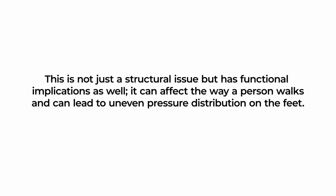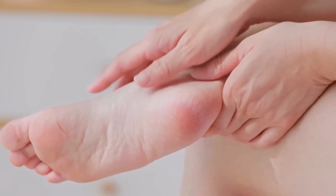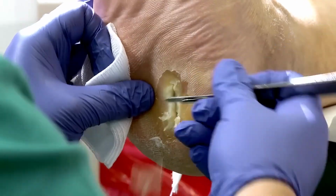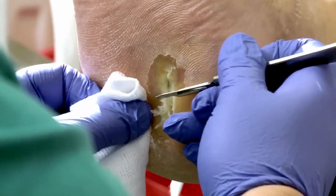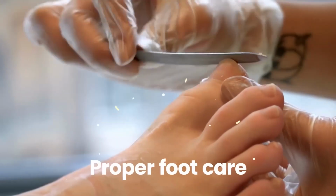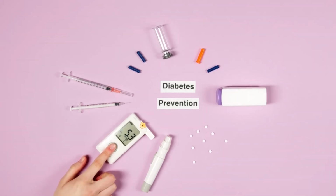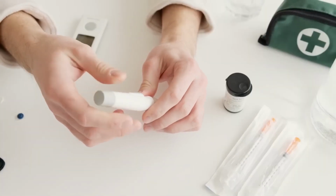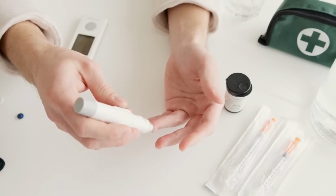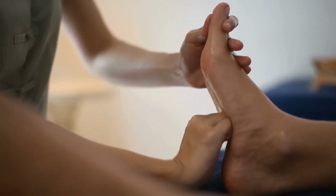It can affect the way a person walks and can lead to uneven pressure distribution on the feet. This uneven pressure can cause calluses, sores, and even ulcers, especially in areas that bear more weight. Recognizing and addressing these changes early is critical. Proper foot care, appropriate footwear, and vigilant diabetes management are essential to prevent further complications. This symptom serves as a reminder of the importance of comprehensive care in diabetes, encompassing not just blood sugar control but also the health of one's feet.